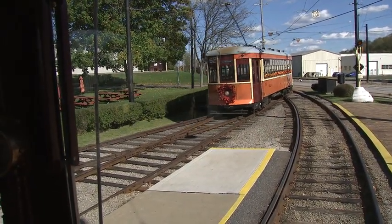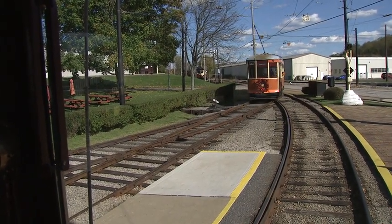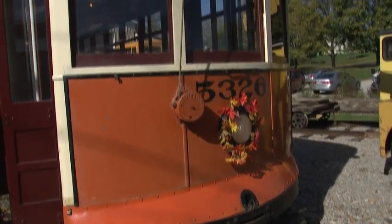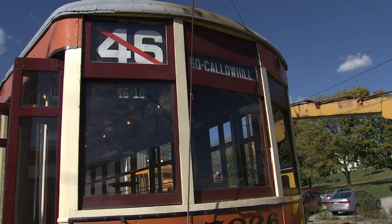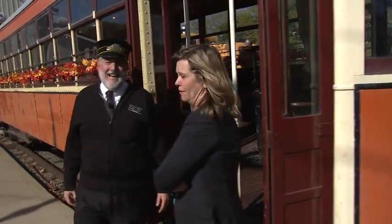And you're saying, wait a minute, there's no tracks on the Turnpike. But in 1958, when we acquired the car, we put it on a flatbed truck, and it traveled all the way out to Irwin on the Turnpike. And we have a great photo of the toll taker at Irwin with his hat off, scratching his head, saying, what is this coming through my toll booth? What do I charge a trolley for?